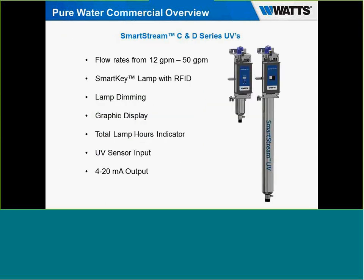We have our SmartStream UV systems, and currently our UVs on the residential side will start at 2 gallons per minute, go 6, 8, up to 12 gallons per minute. And our C and D series UV systems, we start out at 12 gallons per minute. They go up to 50 gallons per minute. And some unique features that we have in our UV systems that you typically don't see in the UV market: on top here, this blue cap or glow plug. When this UV system's in service, that globe cap will glow with a light blue light, letting you know that the system is on and in service.